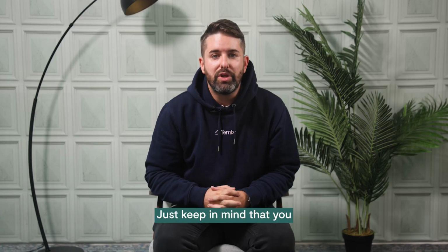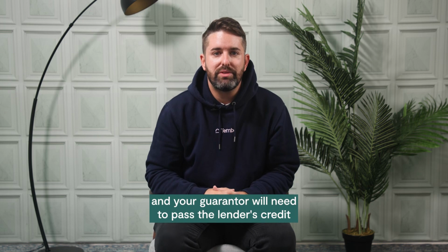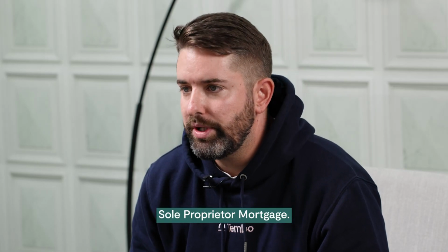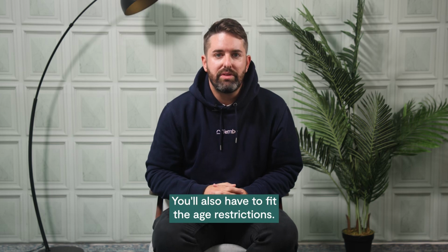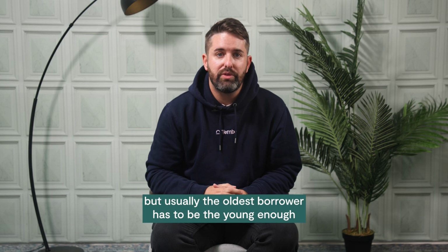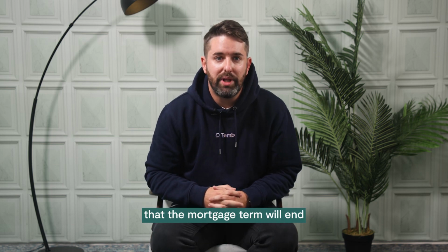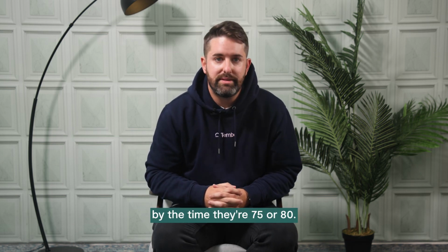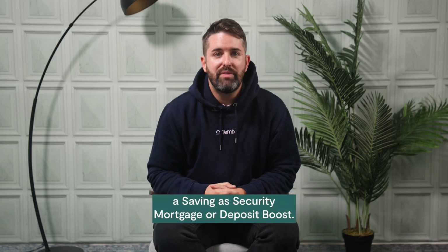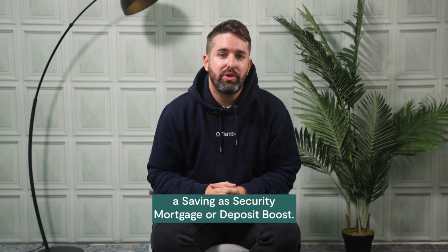Just keep in mind that you and your guarantor will need to pass the lender's credit and affordability checks to qualify for a joint borrower sole proprietor mortgage. You will also have to fit the age restrictions. This depends on the lender you go with, but usually the oldest borrower has to be young enough that the mortgage term will end by the time they're 75 or 80. If your parents or grandparents are slightly older, another way they could help is through a saving as security mortgage or deposit boost.